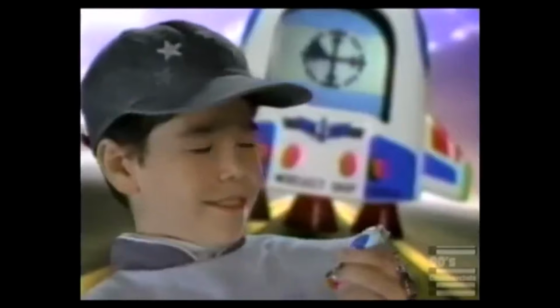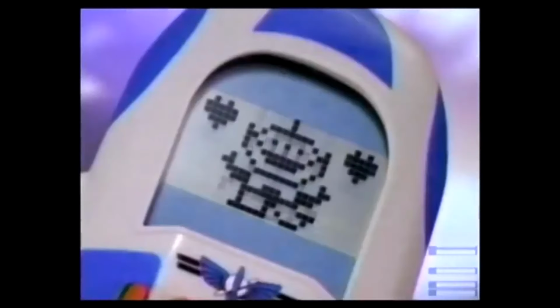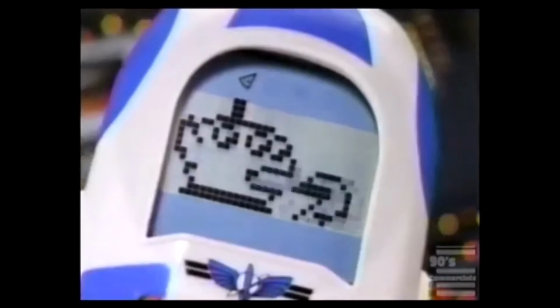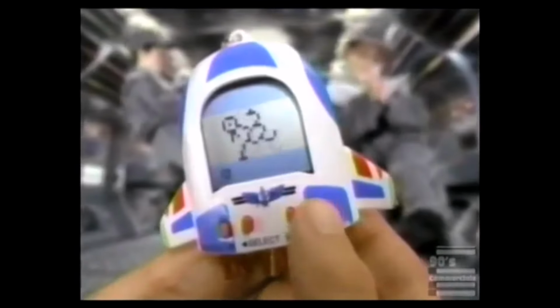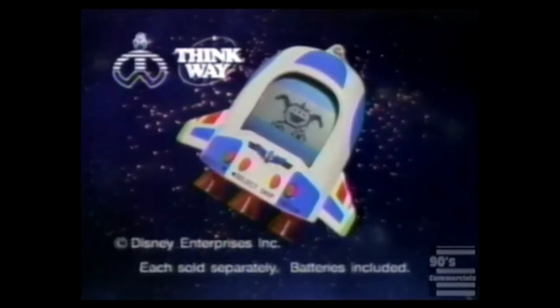You can play out your own adventures with your virtual friends inspired by Disney's Toy Story. Your mission, help Buzz Lightyear care for his intergalactic friends. The alien avoided the evil claw this time. Cool, check this game out. To infinity and beyond. Mission control, I'm feeding my alien pizza. UFO approaching, fire missile. Commander Jones, status report. My alien dog needs exercise, sir. Disney's Toy Story virtual friends with new pause feature. Each sold separately, batteries included from ThinkWay.